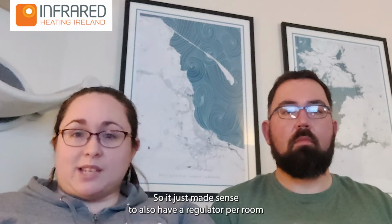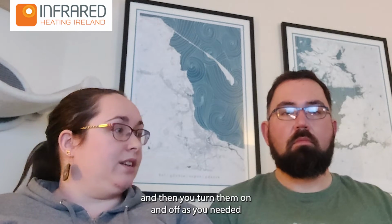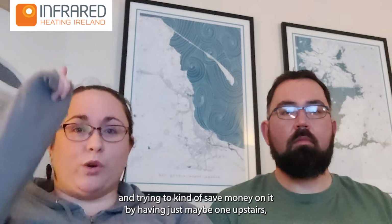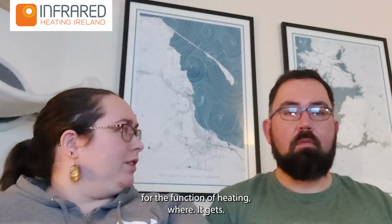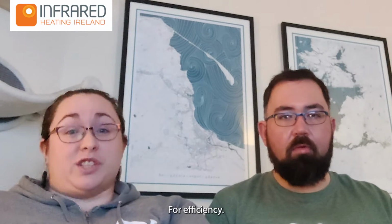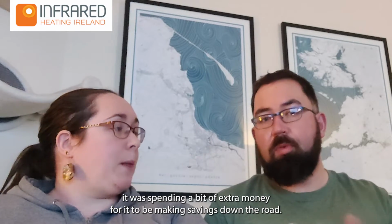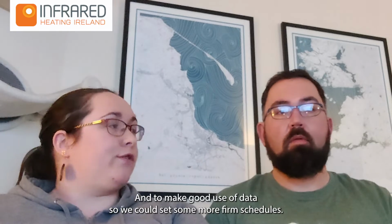So it just made sense to us to have a regulator per room, and then you turn them on and off as you need. Trying to save money by having maybe just one upstairs and one downstairs just didn't make any sense for the function of heating. From our point of view, efficiency meant spending a bit of extra money upfront to make savings down the road, and to make good use of data so we could set more firm schedules.